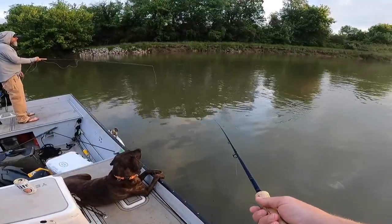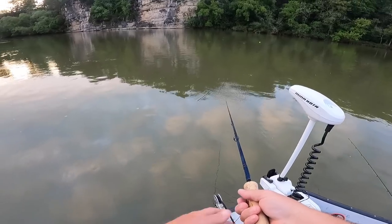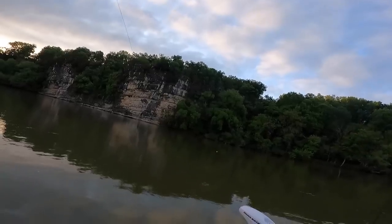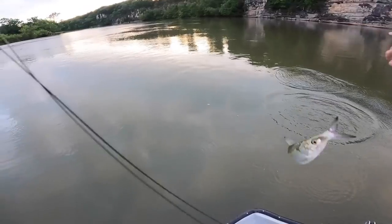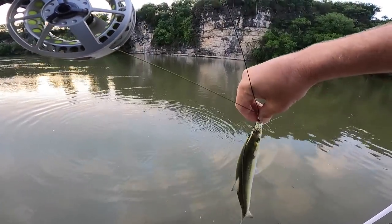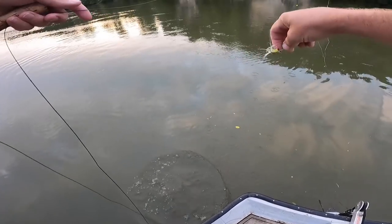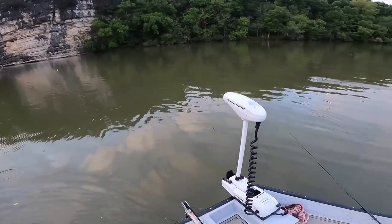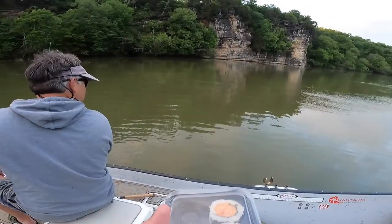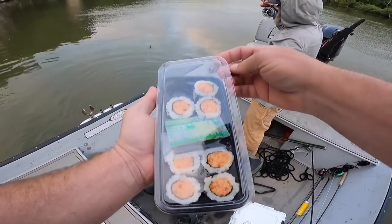We're drifting too far from shore. Did you see that? He rolled on it like a tarpon. Oh, he jumped. I like this. We're all tangled. Get out of there. Oh, look here, right at the boat. You got him? Oh, Kyle's on. Nice. I'm having sushi boat snacks.